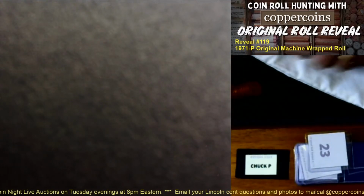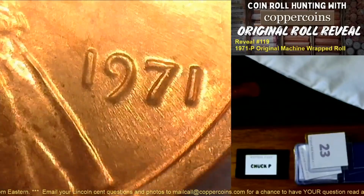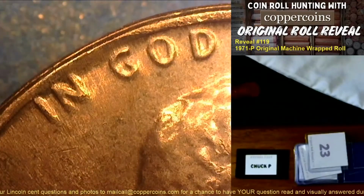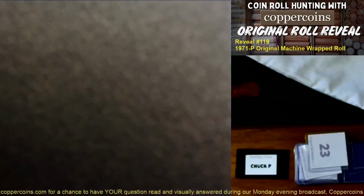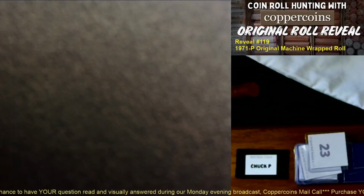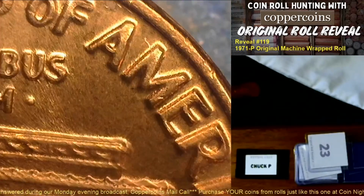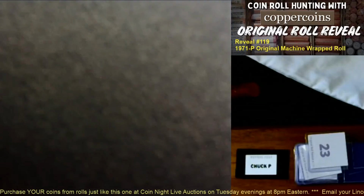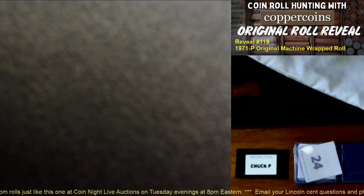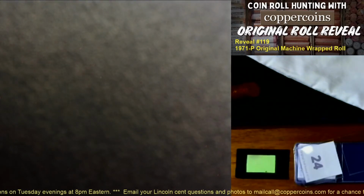Chuck Patillo gets coin number 23. Oh, I want to run into some goodies. Palooza. Not good. Halfway through the roll, nearly. Run into nothing yet.